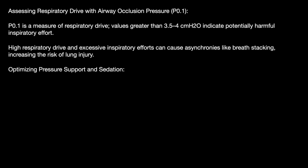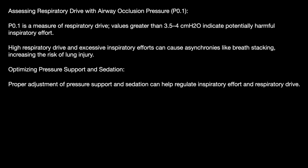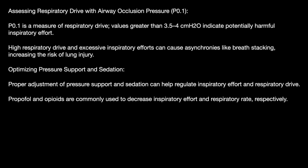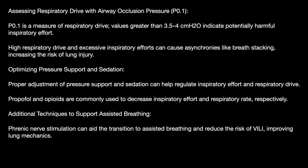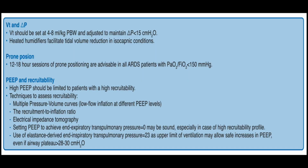So, how to optimize the pressure support and sedation? Proper adjustment of the pressure support and sedation can help regulate inspiratory effort and respiratory drive. Propofol and opioids are commonly used to decrease drive and effort, respectively. Additional techniques like phrenic nerve stimulation can aid in transition to assisted ventilation to reduce the risk of BILI, improving lung mechanics. Utilizing prone positioning during spontaneous breathing has been shown to reduce the effort of the dependent lung injury.